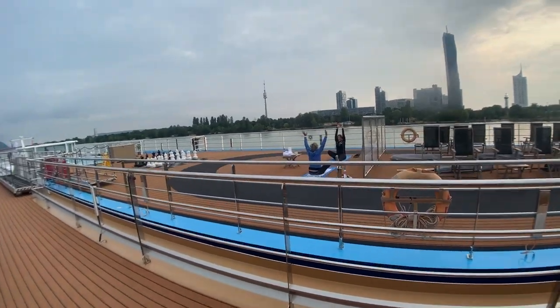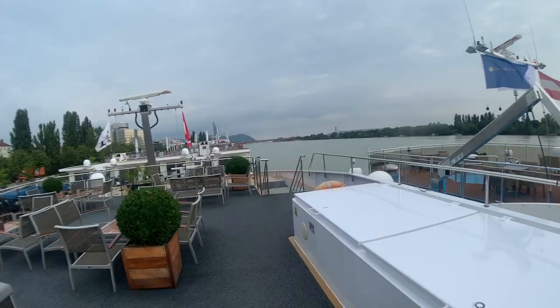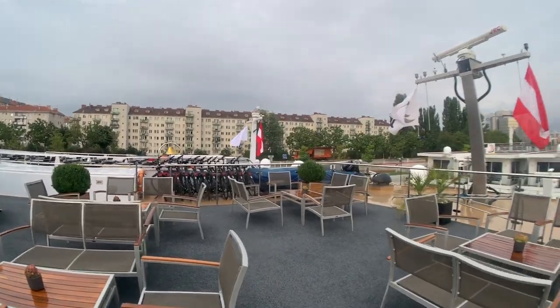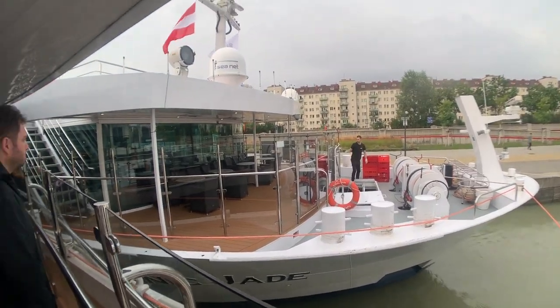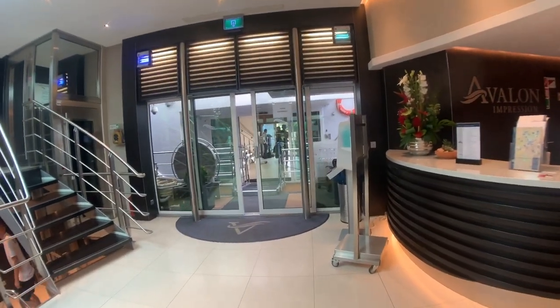Doing some yoga. It's the Ama Viola. And then let's see if I can tell what the other ships are. That one is a Scenic. Got two Viking ships right in front of us. And the Scenic Jade here next to us. They go through our ship to get to the dock.